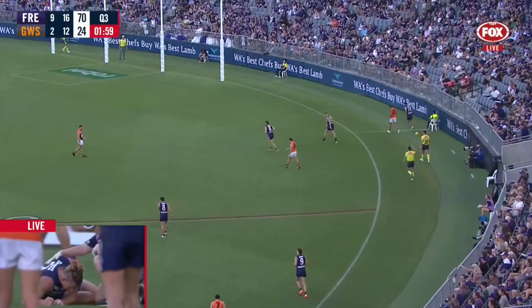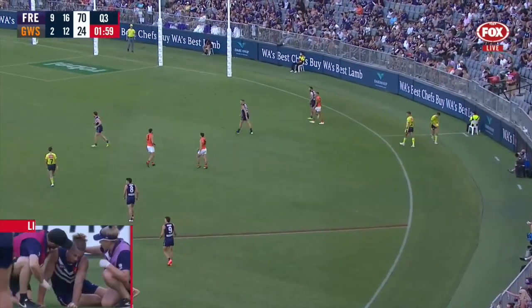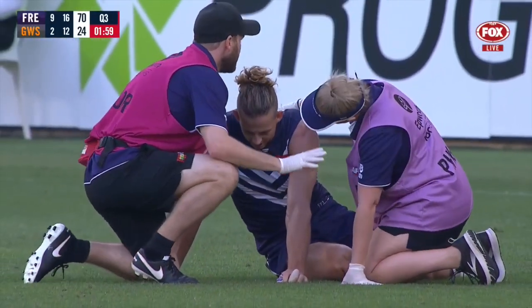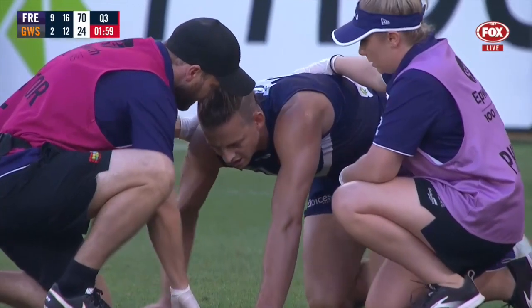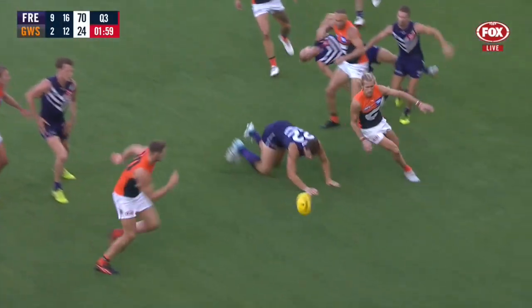Wilson content to see it out. And there's Fyfe, another injury concern. Nathan Fyfe, he is not in good way down here at ground level. He's up and moving, but I think that incident was right in front of us. This will be a concussion situation. They'll look to test him and make sure he's okay. Ooh. Oh.